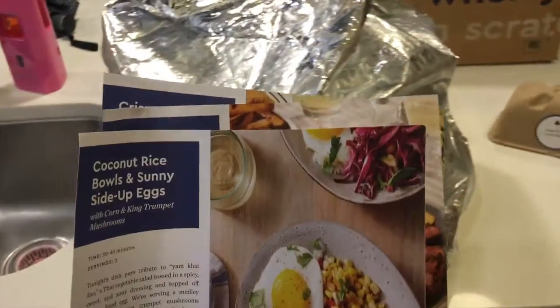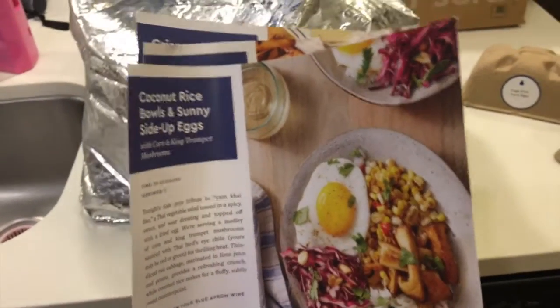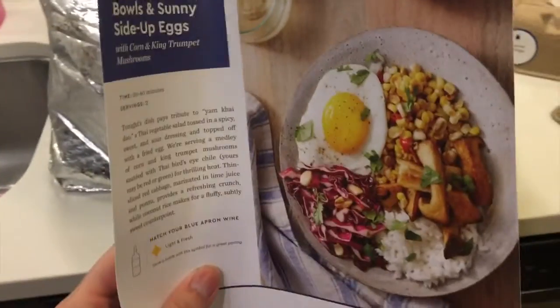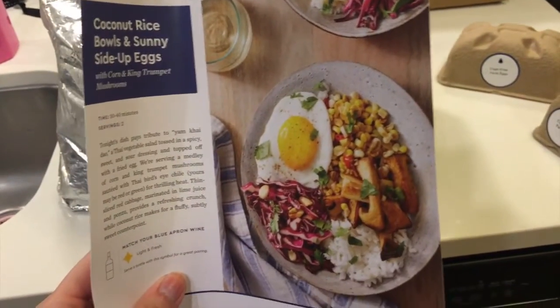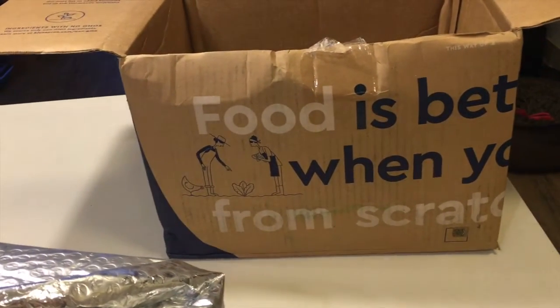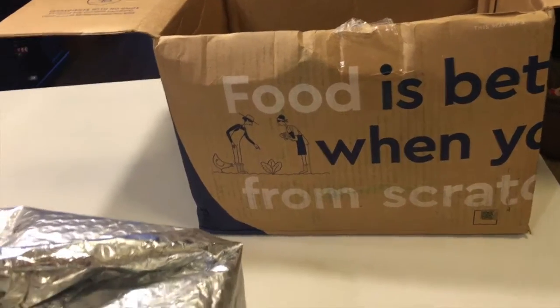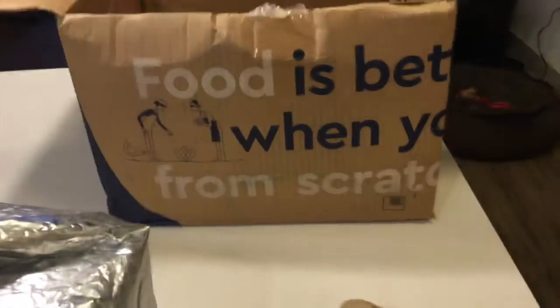So if you don't know, Blue Apron is a food delivery service. They deliver fresh ingredients to your door every week. It is 3 meals for $60, which is about $10 a meal per person. This is a 2-person box. They offer 2-person boxes, and I want to say 4-person boxes. And you get to pick how many meals you want. So if you want 1, 2, 3, 4, or 5 meals a week, and of course the price adjusts accordingly.